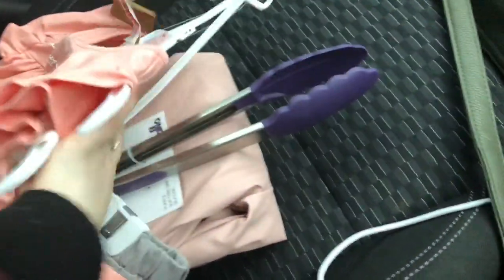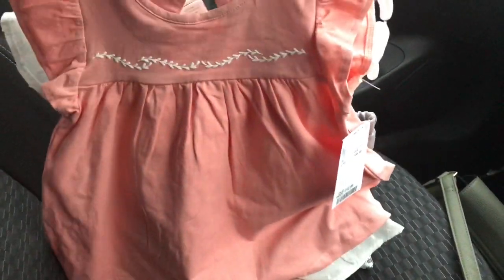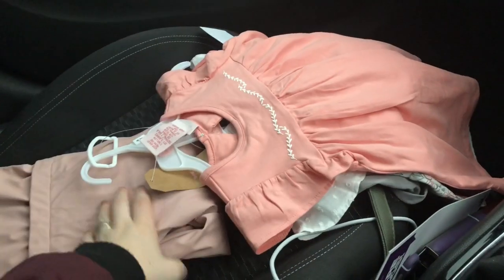I also picked up a pair of tongs as we need some new tongs in our kitchen. Nothing exciting there. I then got this really cute little set for my daughter. It's a 4-piece set with two pairs of shorts and a couple of tops, and that was only £12.99, which I thought was really nice. I did get size 4 because they didn't have any smaller size, but I thought that'd probably do for next year because she's only 2.5.